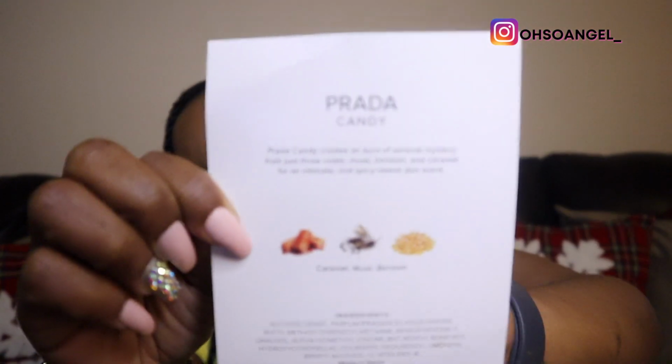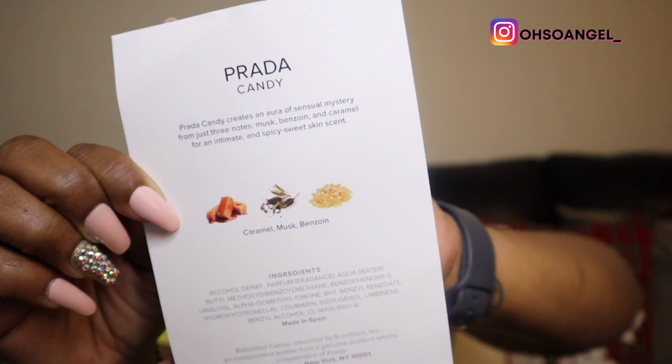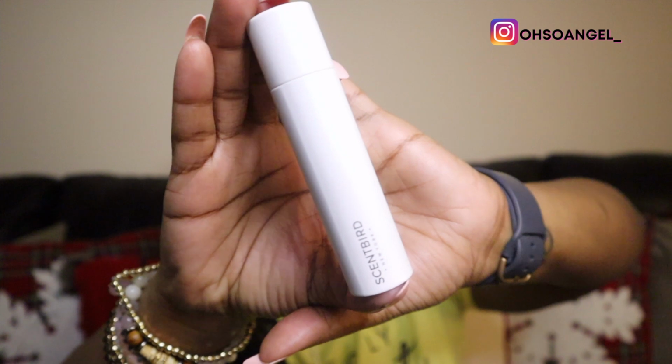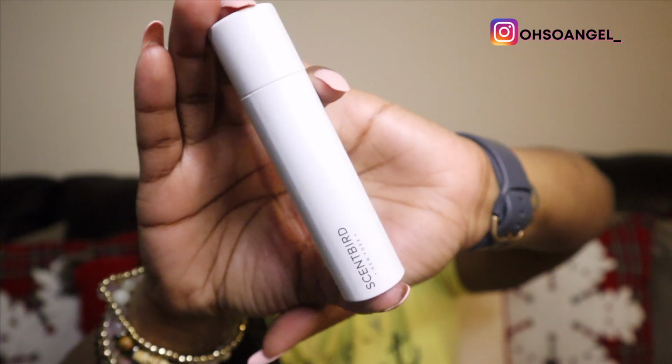So the 3 notes are caramel, musk, and benzoin. So I'm also gonna insert a picture so that you guys can see what I'm reading as well. It comes in this little, I call it a capsule, but it's like a container. It just says SCENTBIRD on there.